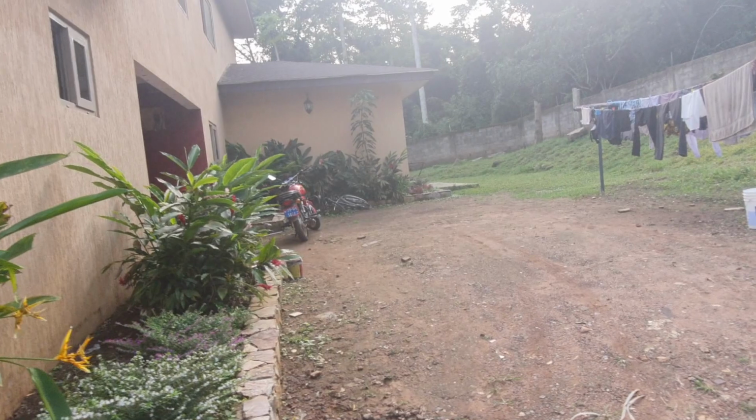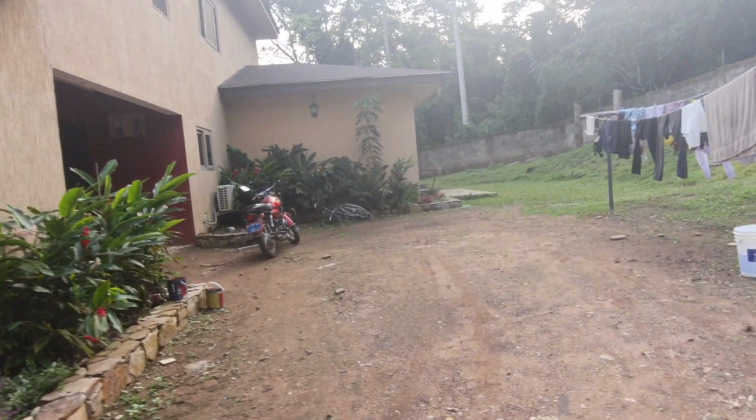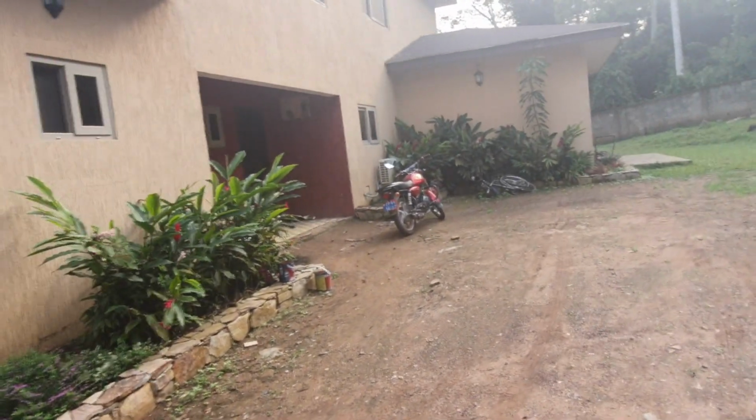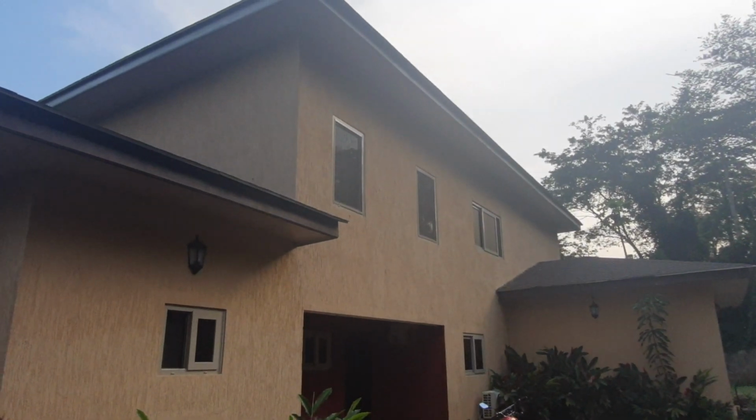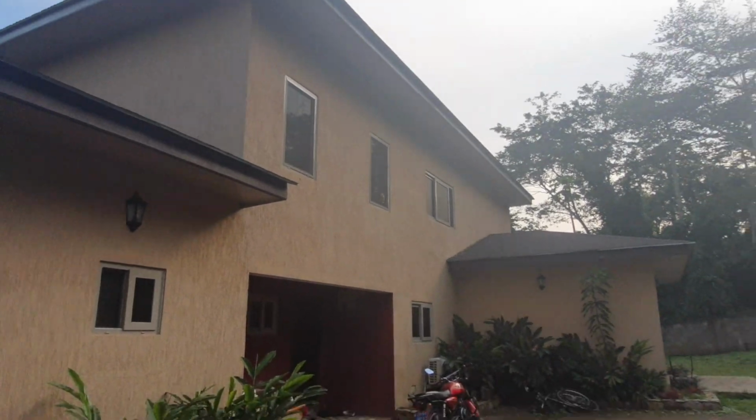That was the back of the property, and let me take you around the front to the other side of the house. This is the back of the house. There's 2 rooms there for the caretaker and any house help that would live here in the future.